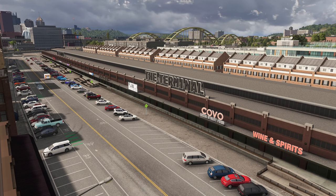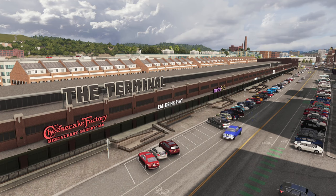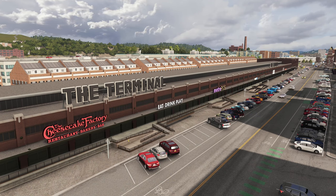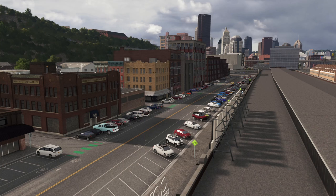So I wanted to give this building a moment to shine once more, and I include a bunch of cinematics to show off here in a moment of this terminal building. And I also include a bunch of comparison footage to my many visits to this area in Pittsburgh, so I hope you enjoy.